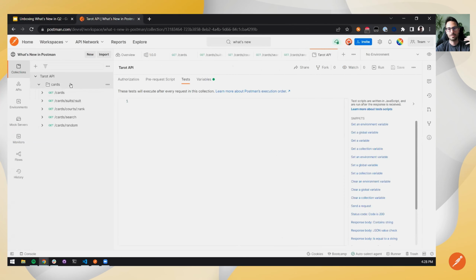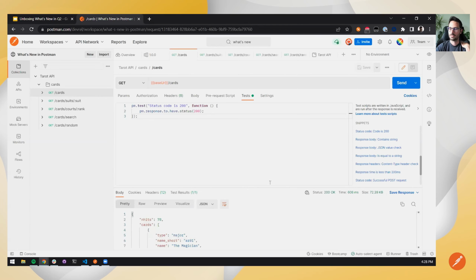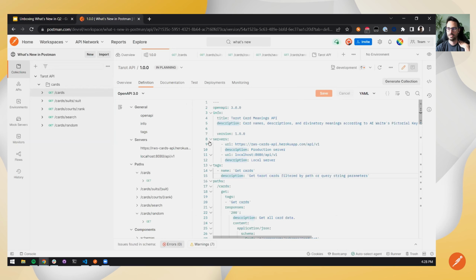So one of the things we see in that collection, there's a variable here at the collection level, which means I can call all of these requests and get a response from it with my test results. But as we saw in the definition here, we actually have two servers, one which is the production one and one which is the local server. So how do I switch from one to the other?